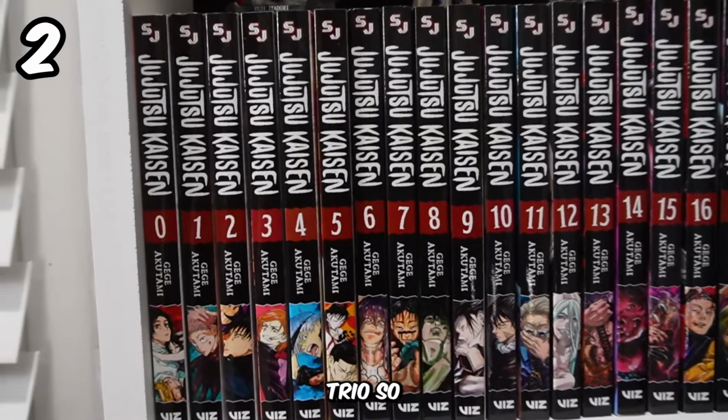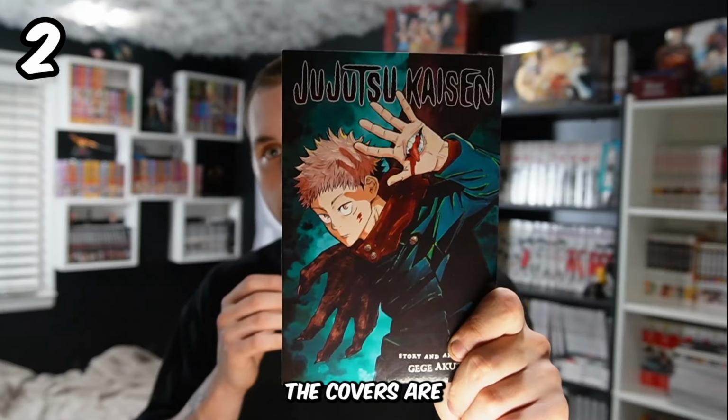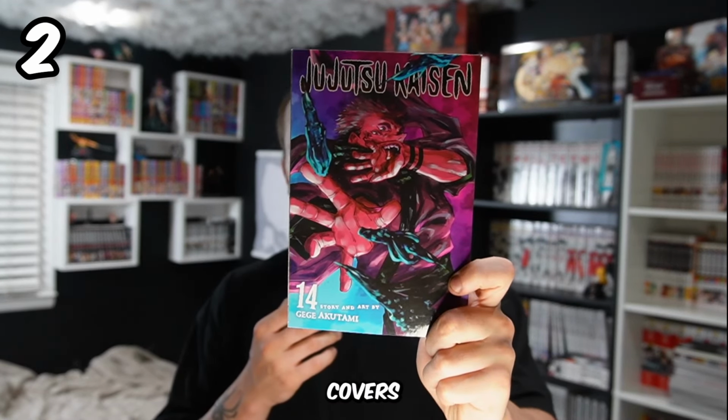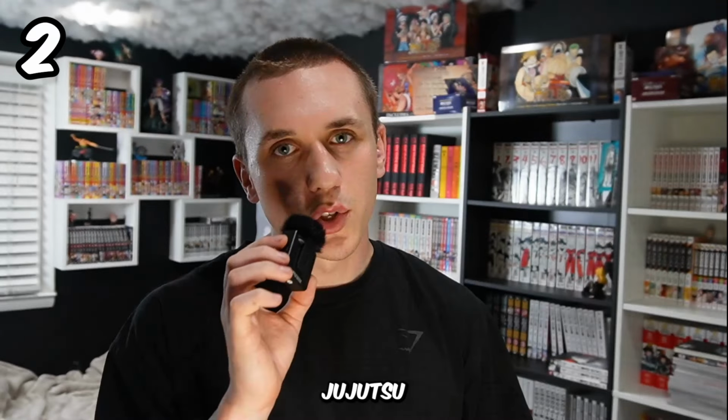It's of the Dark Trio, so it is shonen, but it is a little bit of a darker take on shonen, which is cool. So you need to check this out. The art's great. The characters are great. The covers are super cool as well. This volume 14 is actually one of my favorite covers in my collection. But yeah, that is going to be my second recommendation, Jujutsu Kaisen.